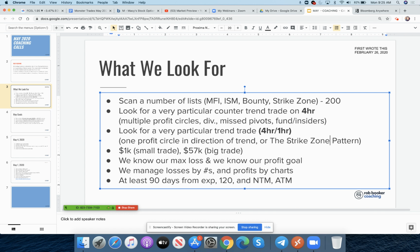Scott Welch found a couple of instruments that we're going to look at today that have that strike zone pattern. We consider a trade that can make $1,000 a small trade, and a trade that can make a $57,000 win a big trade. Generally speaking, at the least, the $1,000 trade requires a $1,000 or $2,000 account, and at the least, a $57,000 trade requires about $5,000. So there are always conversations we have to have about what size trades to go into.